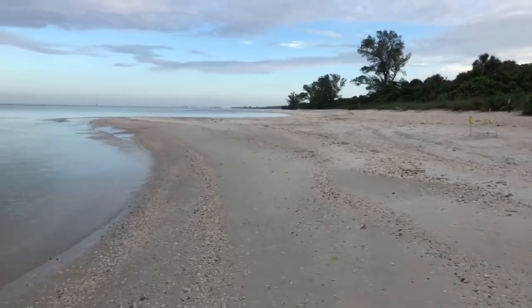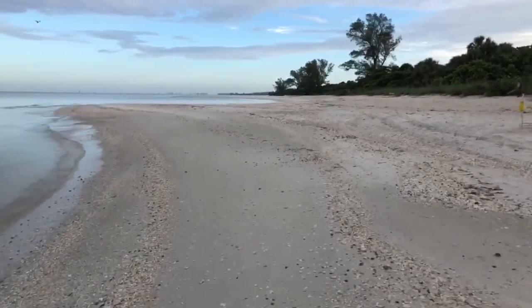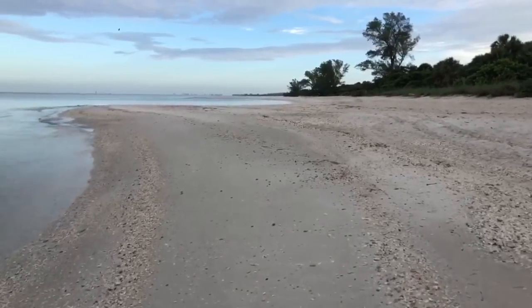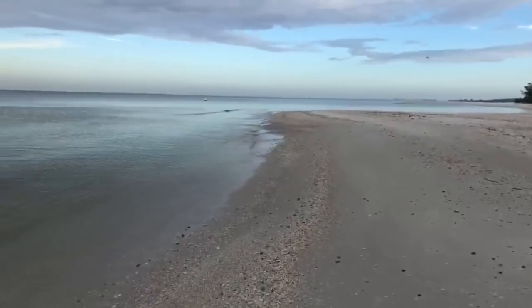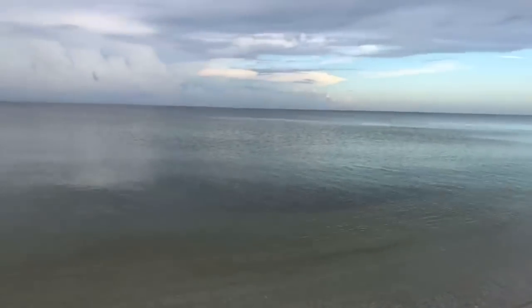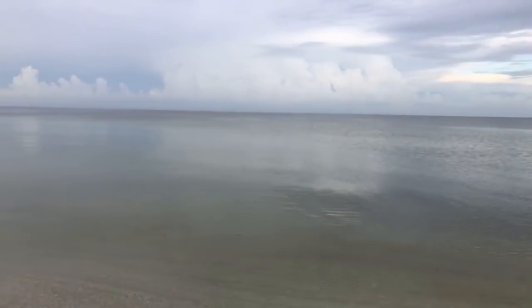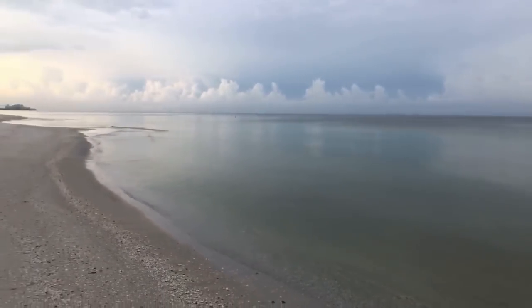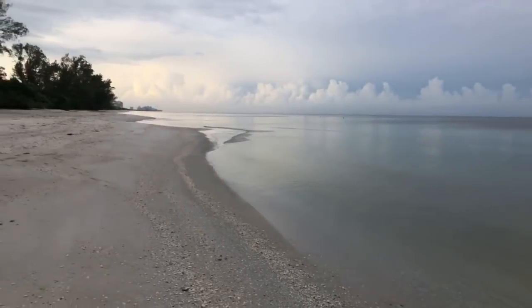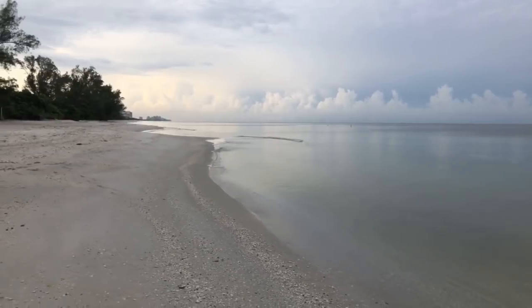Well, that thunder is really rumbling out in the Gulf. Definitely, it looks like a massive storm out there. It's looking out towards the west and southwest. Looks like it's really raining down to the south. Some huge clouds.